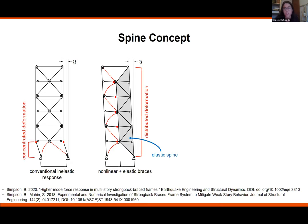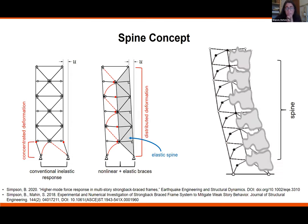We think that we can do this through this sort of spines concept, which is not new and is heavily used in other materials, in this case steel. The idea of a spine is saying, let's take our inelastic demands that are developing under the earthquake and redistribute them vertically. By doing that, we actually gain a lot of design flexibility.